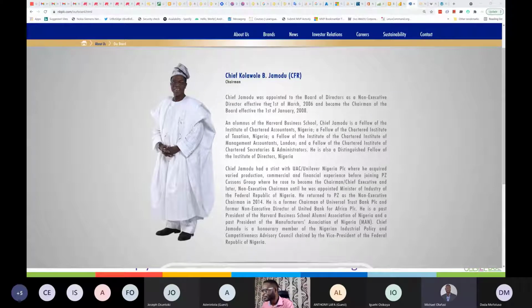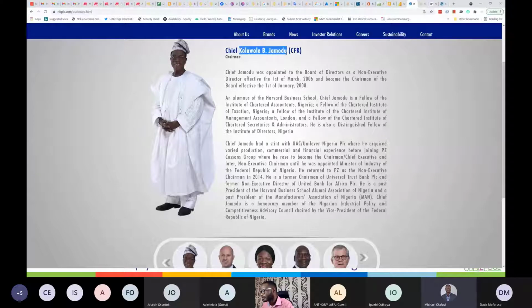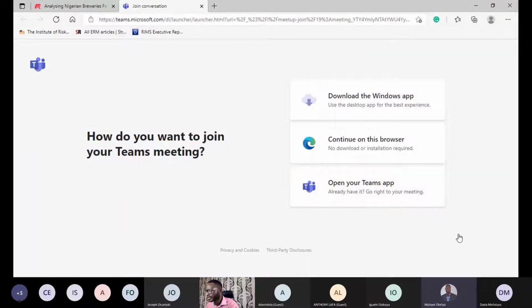Any improvement? So like I said, you want to quickly do a Google search on the chairman, especially to see what his background has been. So I'm going to do a Google search on the chairman. You don't want someone who's been embroiled in too many shady things, or where there are issues around maybe him having worked in or owned a company that went under and so on. Usually I'm looking for one place where I will see everything I need at once.